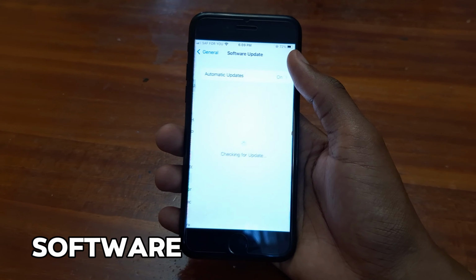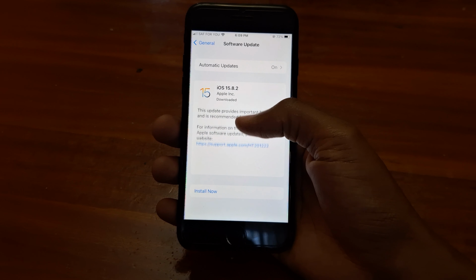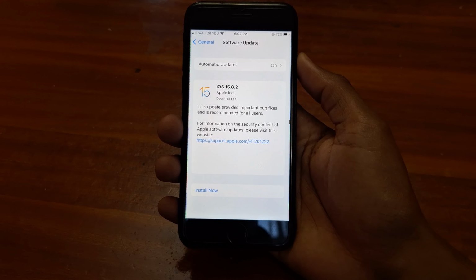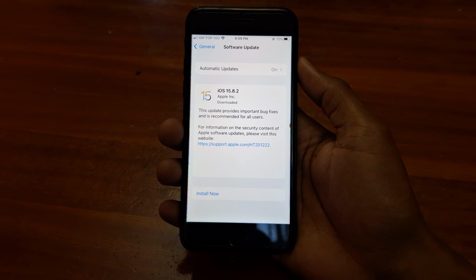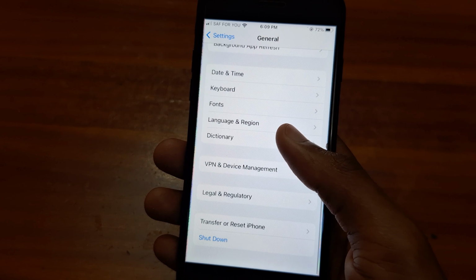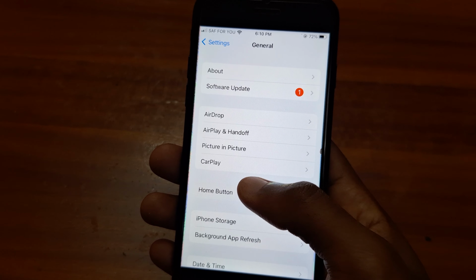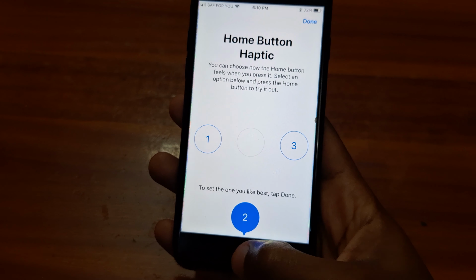Now, on the software side of things, we are stuck with iOS 15. Things are getting trickier. No iOS 16, just security updates. Very soon, apps in the App Store will stop supporting iOS 15 devices. This is a bummer. I won't recommend it in 2024 as a main device.